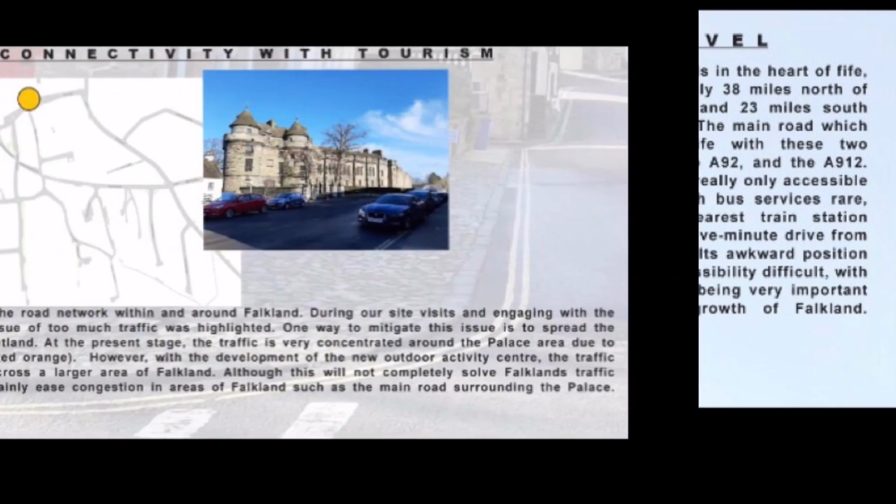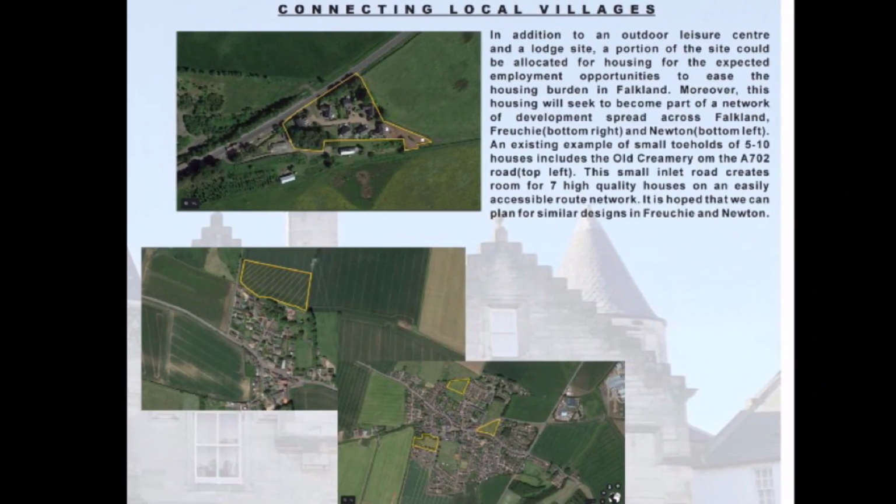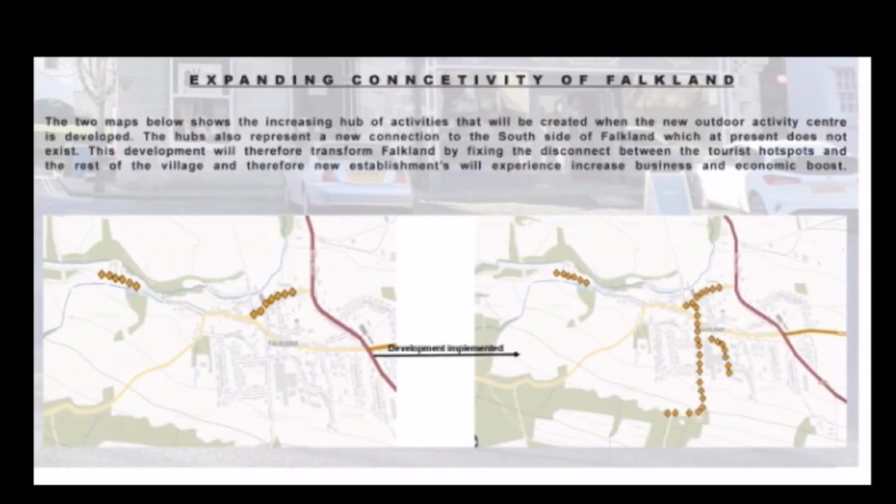On a local level, there are fairly poor connections between Falkland, Newton and Freuchie, as the B936 road runs through these villages as opposed to travelling to them. Our development plan includes a number of housing developments in Falkland, Newton and Freuchie, which will aim to act as a catalyst for better transport connections between these villages and to wider Fife and Scotland. Moreover, this improvement in transport can be harnessed by the tourism industry in an effort to cycle more visitors through Falkland in particular.